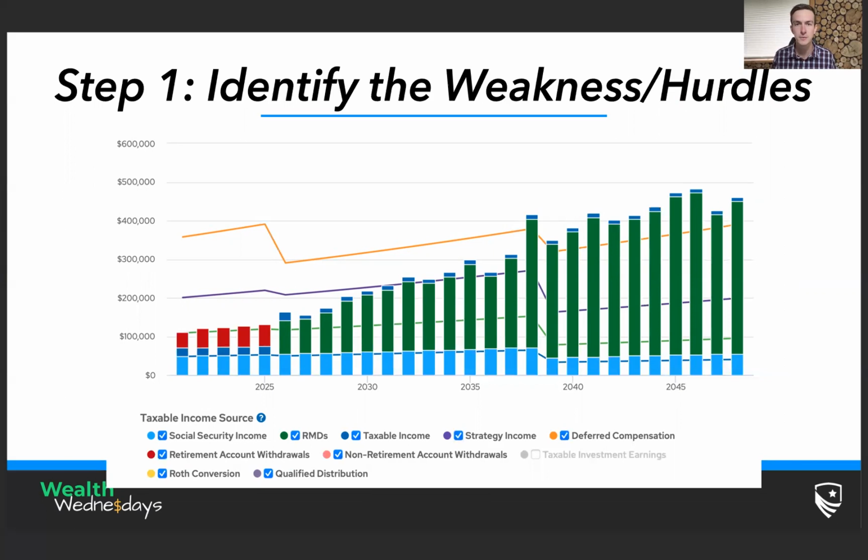And why is that a weakness? Well, because later in retirement, you're going to be forced to take money from that account, whether you want to or not. And with growth, those RMDs can grow fairly large. So to step back, to be able to identify the weaknesses and hurdles, you need what's called a forward-looking tax plan. Basically, that means you want a tax plan that lays out what your situation looks like, not only in year 1 of retirement, but in year 25, in year 30. So you know at the beginning of your retirement what tax hurdles are going to come down the pipe.